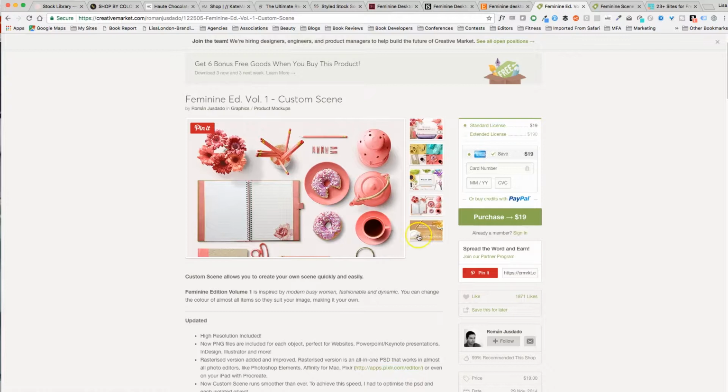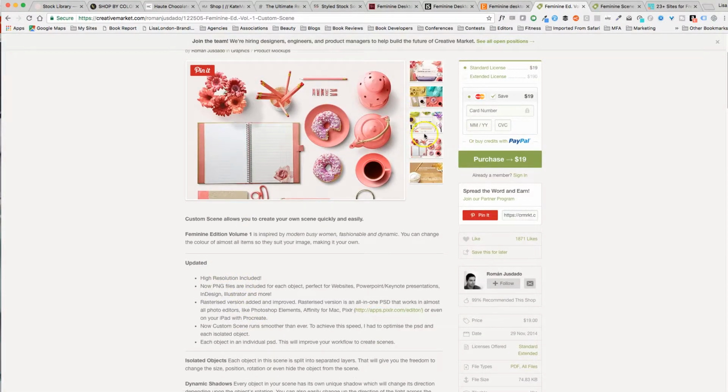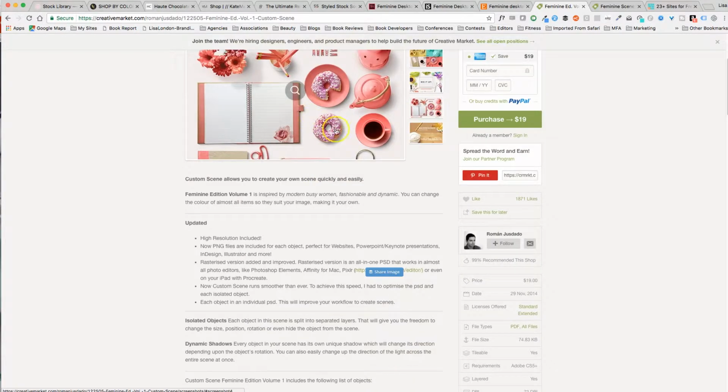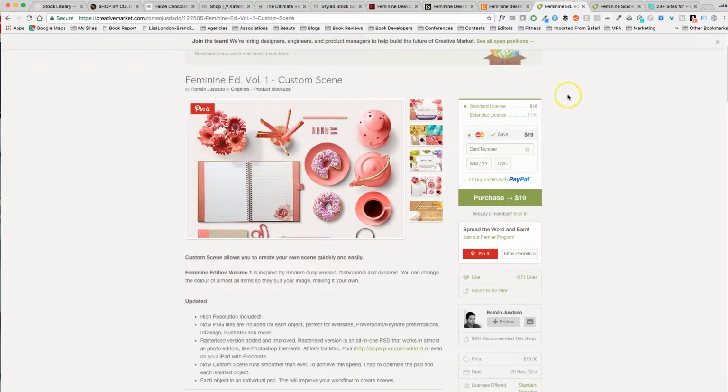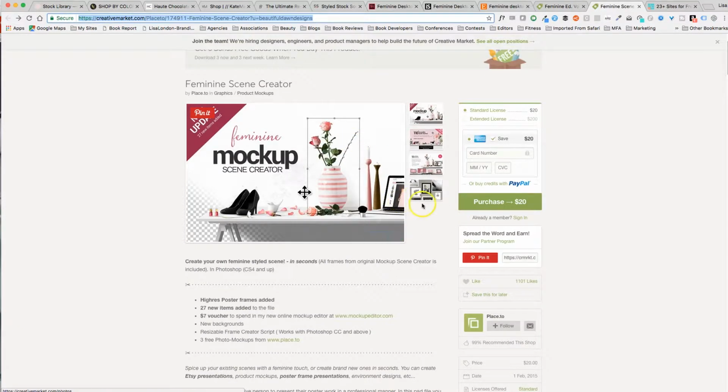If you are so inclined to create your own scenes, what that means is all of these files are transparent files. They're PNGs, and then you can take them and place them in different areas on a photo or in a totally different photo or something else that you're creating in Canva, and use just maybe the donut or just the coffee cup. So that's another option. It does take a lot longer, but it is useful if you can't find the perfect photo and you don't want to run out and create your own. Here's another one, Feminine Mockup Scene Creator.